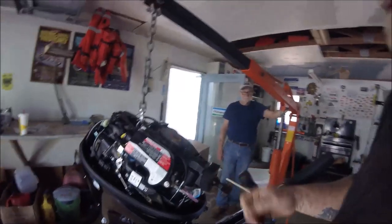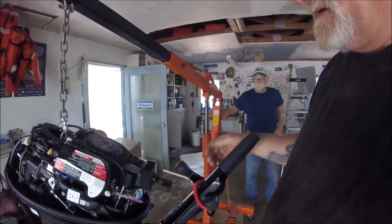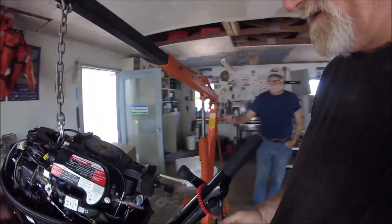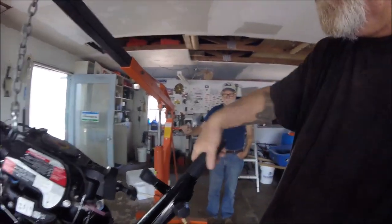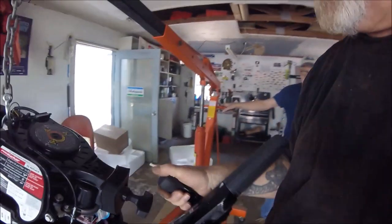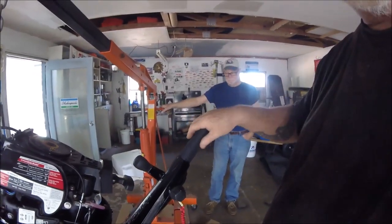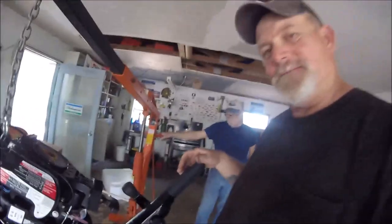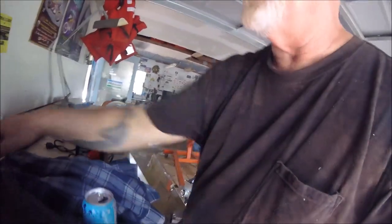I was under the... See, you can't see. Everything's a 9.9, 9.9, 9.9. Everything. Okay? And I actually thought that I was getting the one with the shifting here instead of here, because then I could shift all with my tiller extension, which will go on. Let me get my tiller extension.